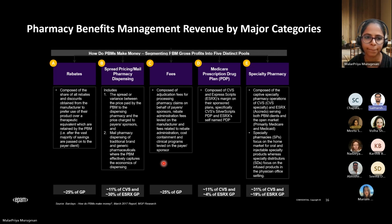A return of an amount from the original payment for service, right? So we have seen in the previous example that the pharma company is directly paying $50 of rebate to the PBM. So from the actual amount of $100, $50 is paid to the PBM. So that's a rebate. And the next is spread.